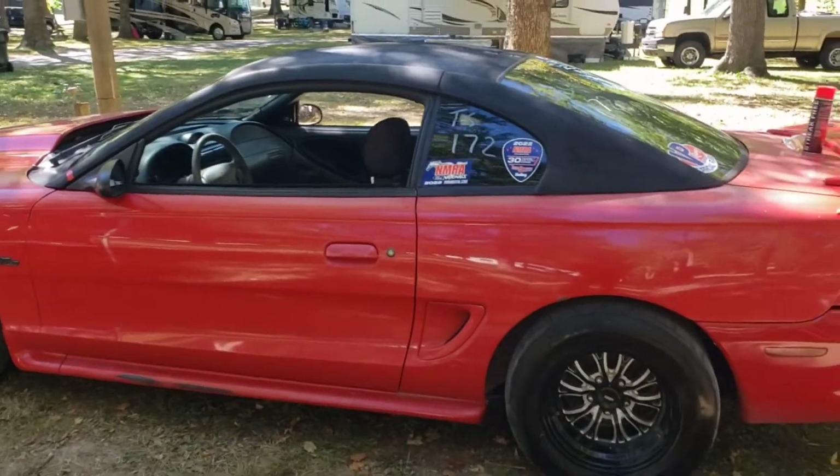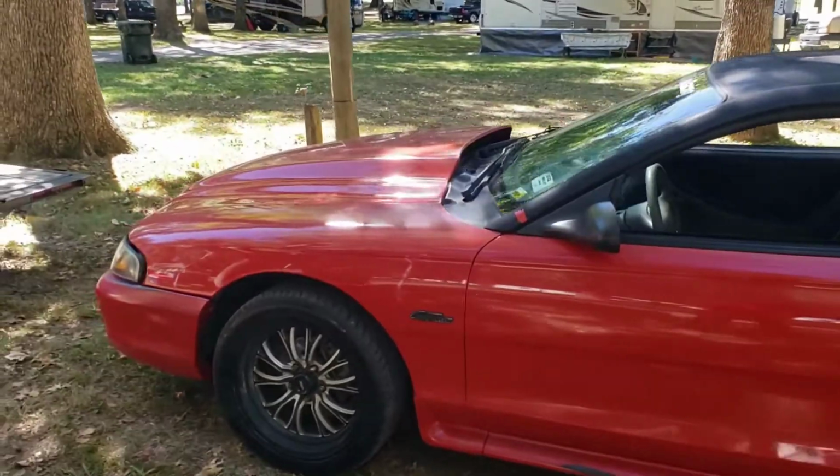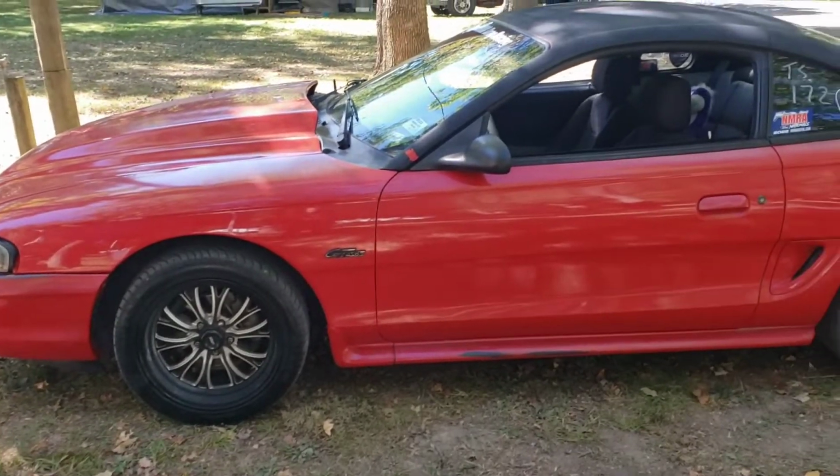We are number 172 in the True Street class. It's a 2-day deal for me. I'm doing time trials starting at 2 o'clock today to kind of get where I'm at. I did get the new shocks put on. I had time when I got here last night.